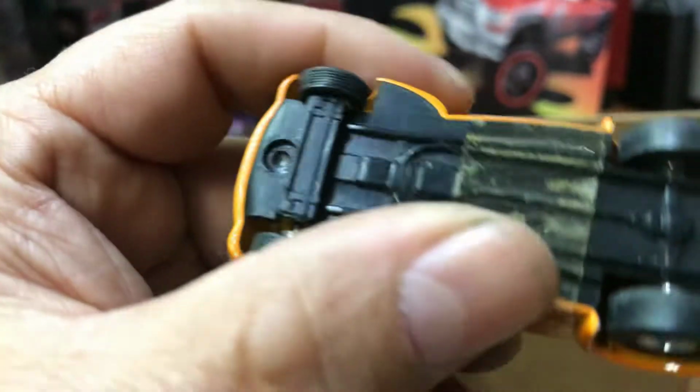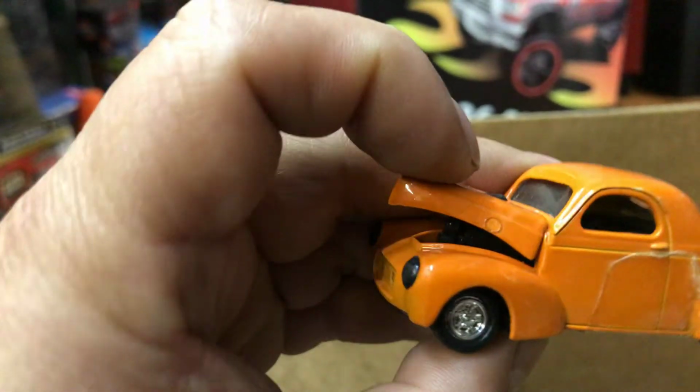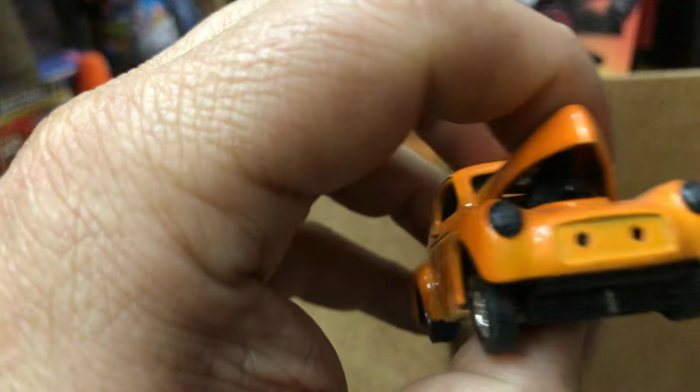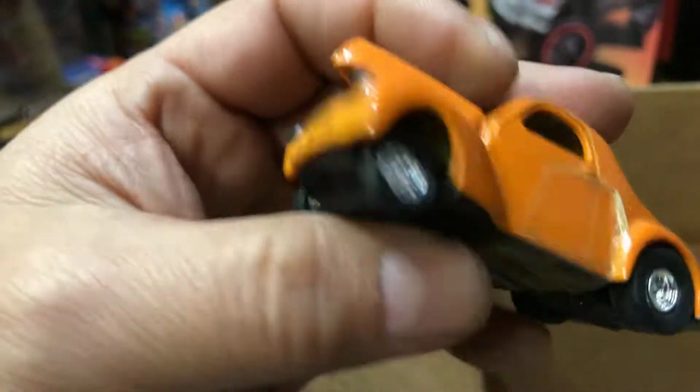And this is definitely a prototype too, because it has no name on the bottom, no brand, but it's Racing Champion. Because look at the interior, it's all black. Let's see, look at the lights, all black. Usually they paint them, make them look real. Has tape in the bottom, so I mean this is a sample. Pretty cool.